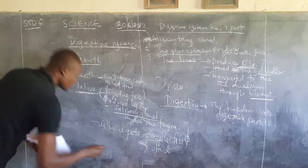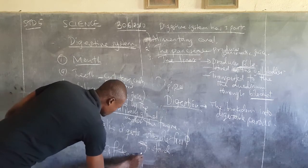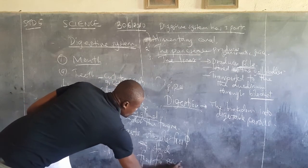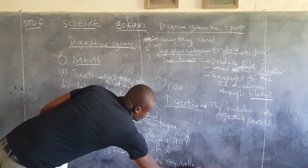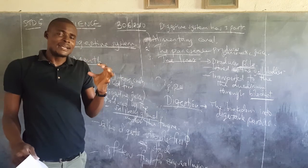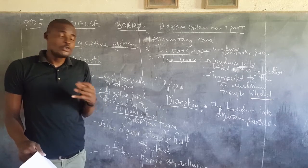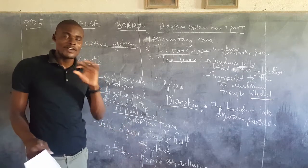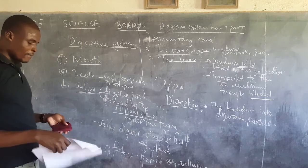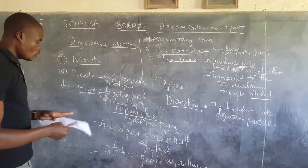Then number two, it softens food for easy swallowing. Meaning the body can just swallow. You can force yourself to swallow something that is hard. But for easy swallowing, for you not to strain while swallowing, we need to use the saliva to lubricate the food so that it can be easily swallowed by our system.